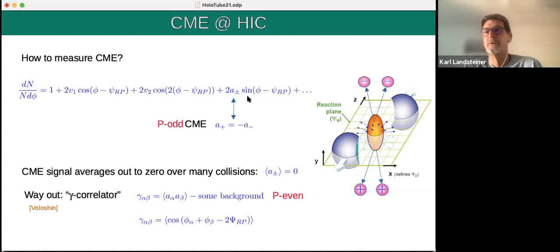And then if you do this for positively and negatively charged particles separately, you would pick up, of course, the unequal distribution for positive and negative charges, because there's a dipole moment, right? So you can separate this into plus and minus, positive and negative charges. And that would be the signature of the chiral magnetic effect. Of course, A plus, the positive charges, should be just counterbalanced, just minus A minus. The problem is that you cannot directly measure that. What you have to do is always average over many, many of these events.